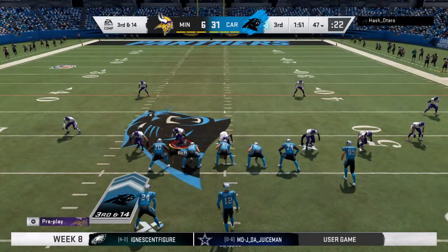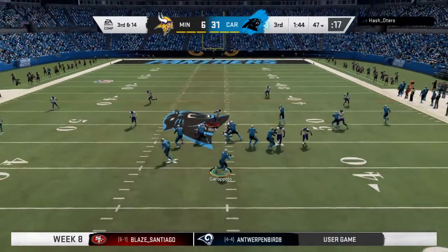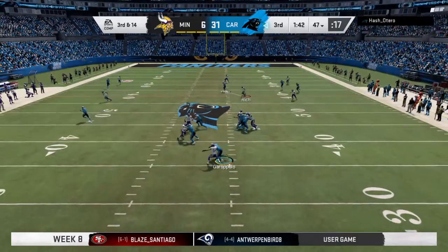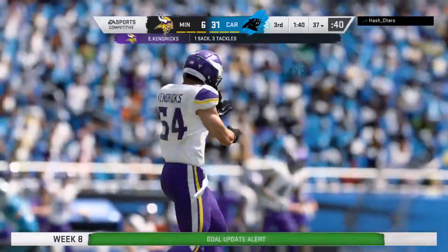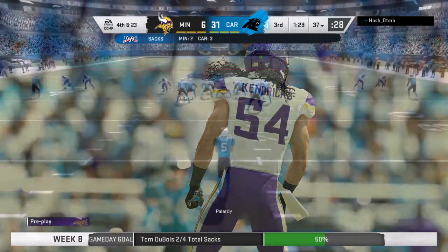And now what can they come up with on 3rd and long? 13. Hey, Echo. Hey, Mike 52. A shotgun snap for Garoppolo. Under pressure again, and down he goes again. Say hello to Eric Kendricks. He gets the sack there.